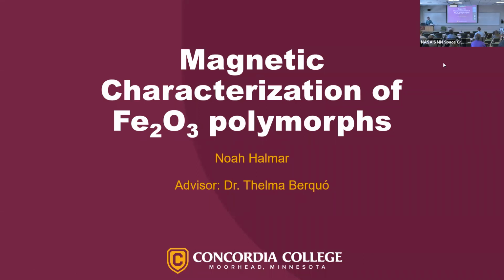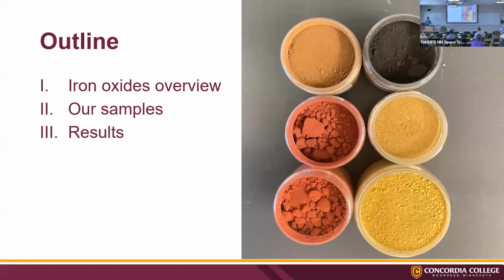Quite literally, our last few presentations have been about space. And I'm going to be talking about some work I did over the summer with my advisor, Thelma, on magnetic characterization of Fe2O3 polymorphs. So just as an outline, I'm going to give you some overview about iron oxides in general, then talk a little bit about our samples, how they're unique, and then, of course, go through the results of the research that we had.